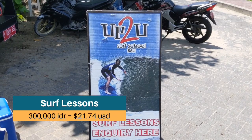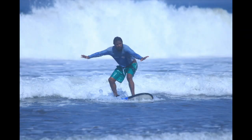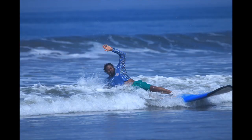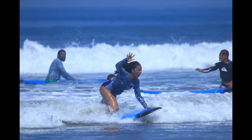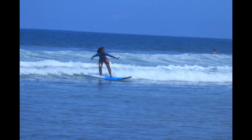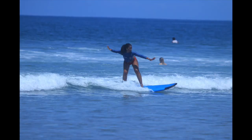Next, we moved to Legian, specifically to take surfing lessons at Up To You Surf School. We learned so much. We fell down a lot and finally learned to respect the power of those waves. We were able to stand up quite a few times, and what a thrill it was.